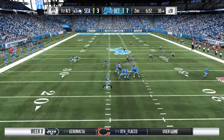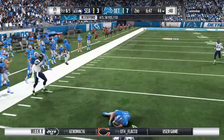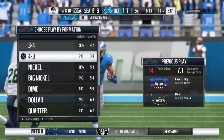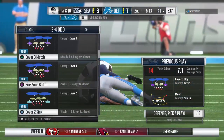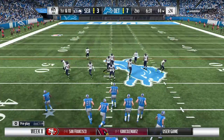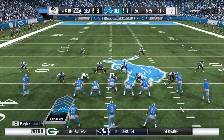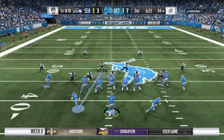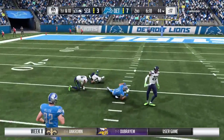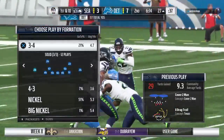Out of the gun, Stafford. Throw left side complete. It's Jones. And they'll get it up just short of the 45 at the 44. They give him 14 yards that time and a fresh set of downs. Hey, go here! Stafford on first down. And this is going to be caught. He won the fight for the football. He got 29 yards that time.